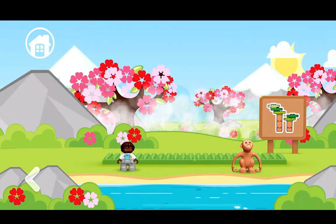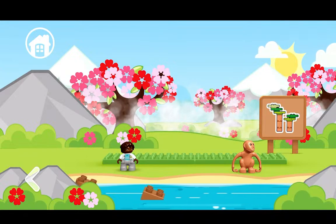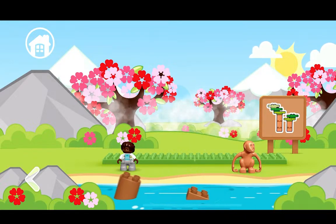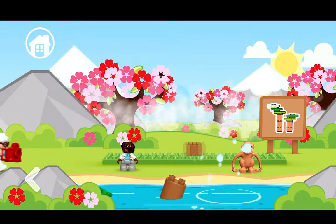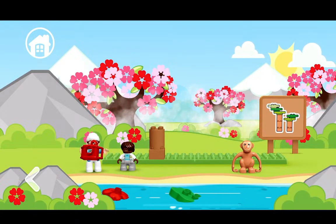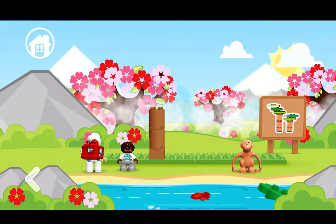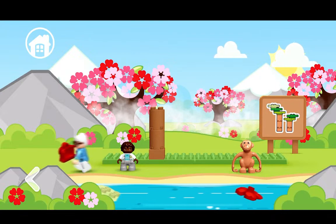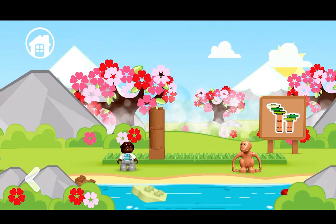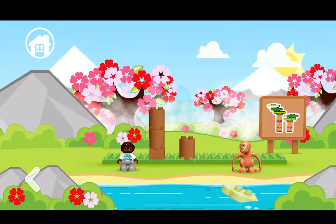There, we need to build trees. We need to catch the parts from the river and build. Let's do it. One little part, one big, and one more big. Yeah. Then we need to find the leaves. Oh, one more big, the tails.